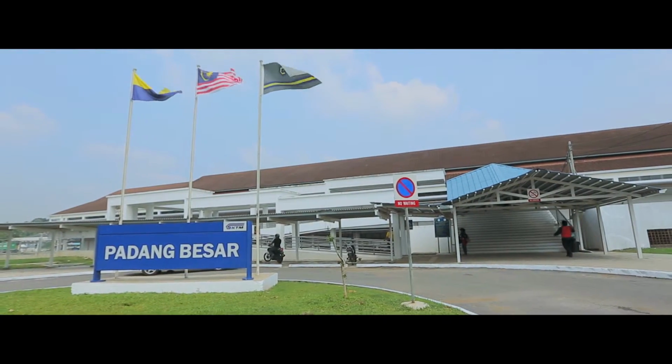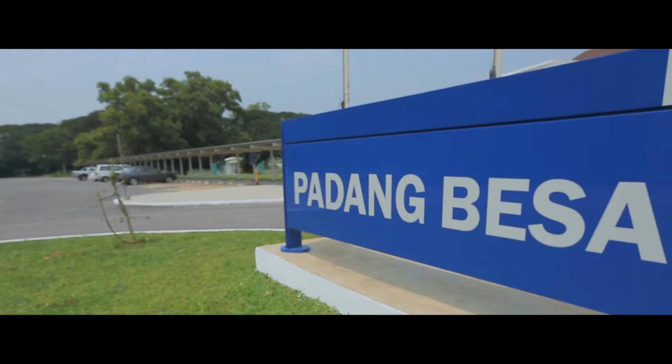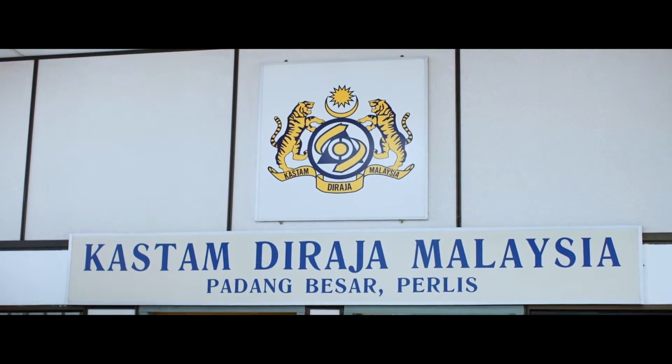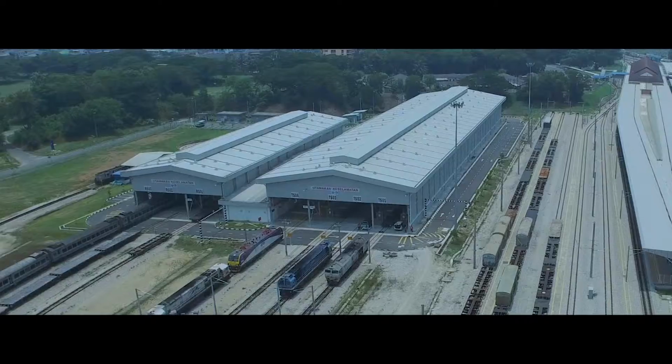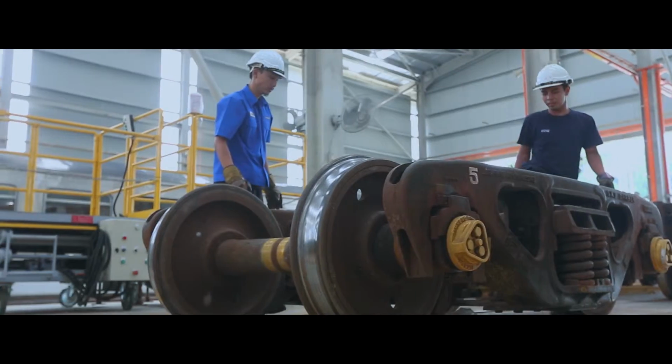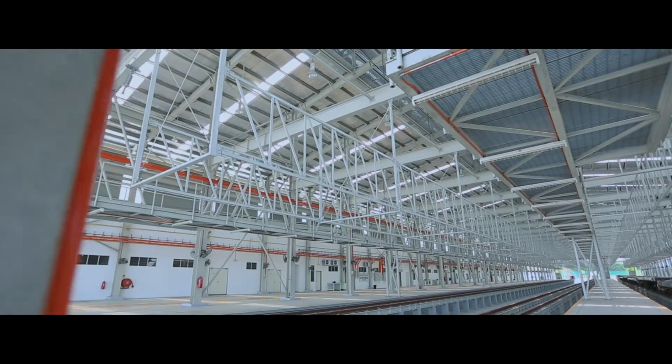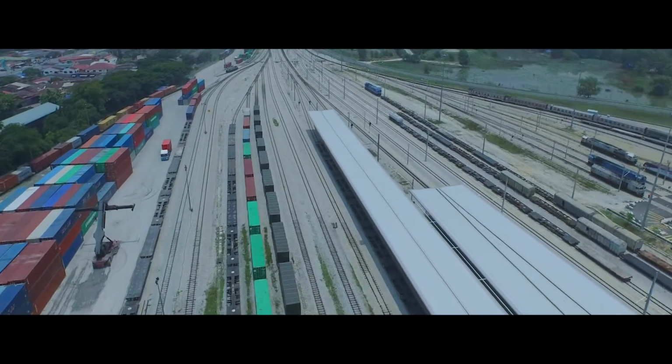Our journey comes to an end at the last stop of the EDTP line, the Padang Besar station, which includes customs, a large state-of-the-art service and maintenance depot, and a container storage terminal. At the border with Thailand, the track then merged with Thai Railways to continue its journey.